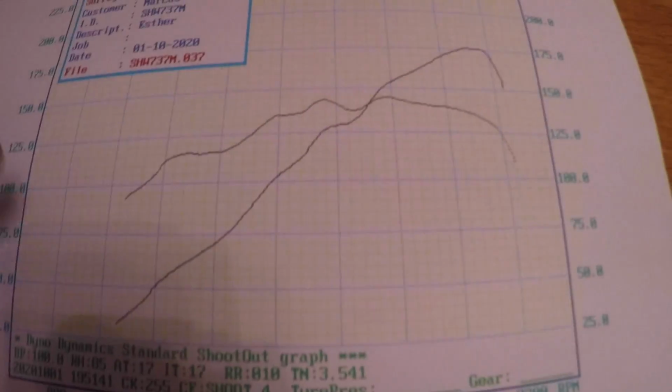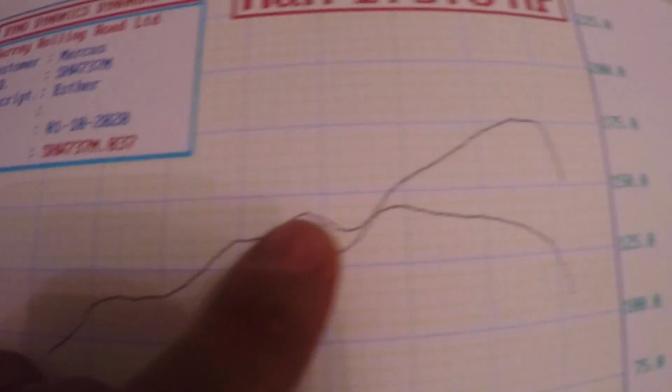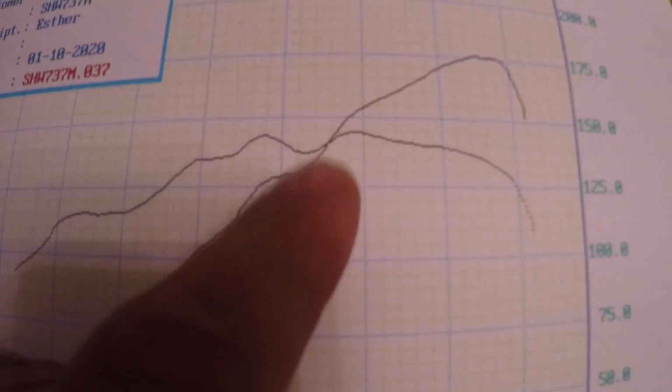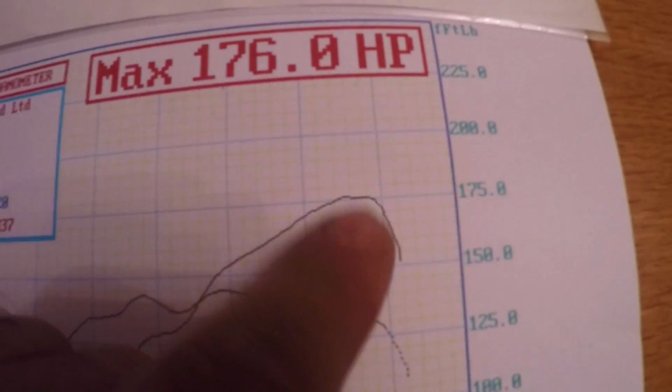Right, so back at home, and I'm just going to analyse the graph a little bit. Now, as you can see, the peak torque of ESTHER'S setup is only about 140 foot-pounds. And it achieves that at roughly 4,500 revs. And then the BHP obviously keeps pulling up to around 7,000 revs, where it reaches 176 BHP.